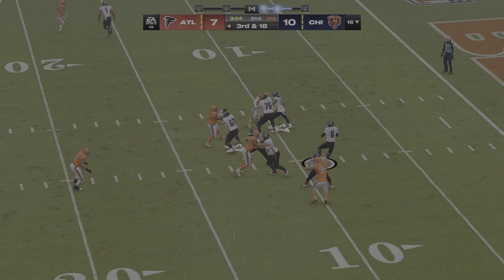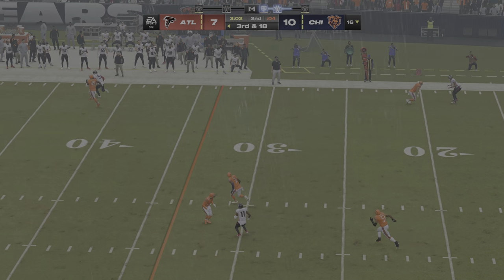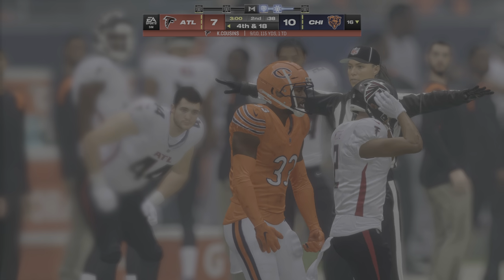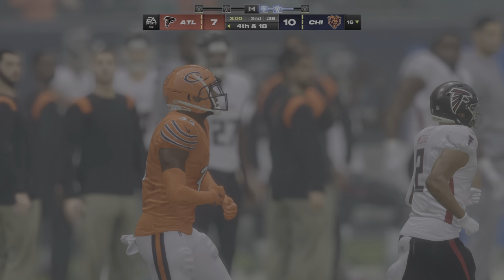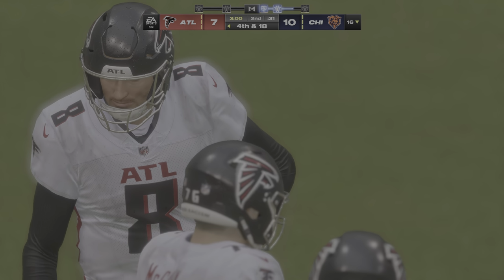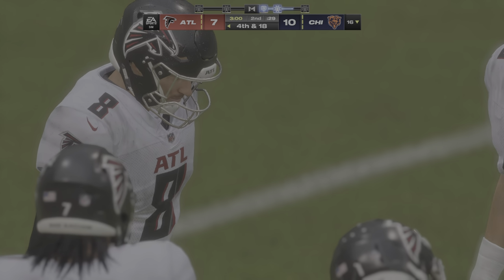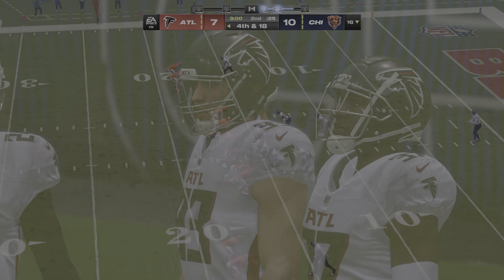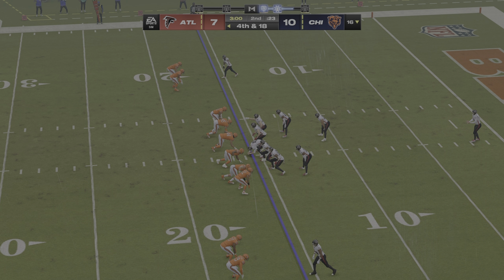Now on 3rd and long, they'll look to throw. He's going to look deep for more. And unable to connect. Incomplete. Now give them credit, they took their shot, but it's going to bring up 4th down. 2 things you can do in that situation: run and punt the football, or try and take your shot at getting the 1st down. They chose the latter, but they'll have to punt all the same. On 4th down, Bradley Pinion on to punt for the Falcons.